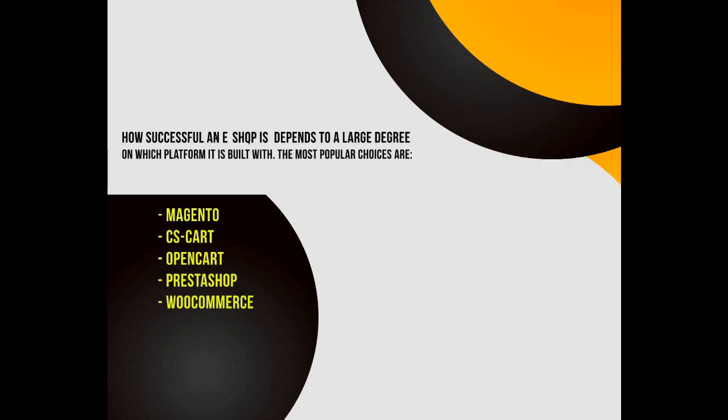How successful an e-shop is depends to a large degree on which platform it is built with. The most popular choices are Magento, CS-Cart, OpenCart, PrestaShop, WooCommerce. Of course, there are many others, but these are the most recognized and well-performing platforms. Each one has its advantages and disadvantages, and naturally none of them is perfect. It always depends on what each business wants to achieve.